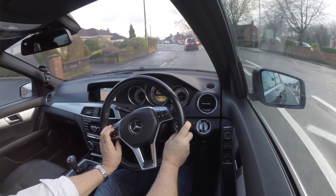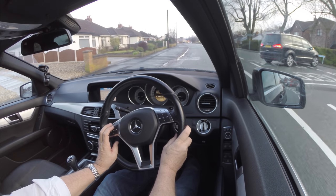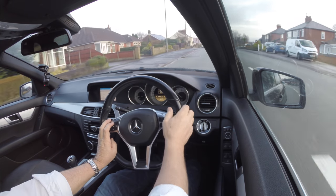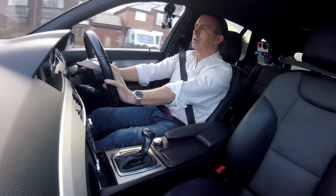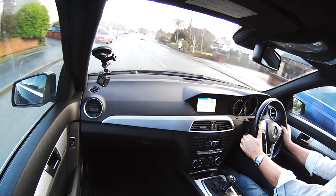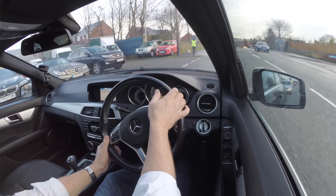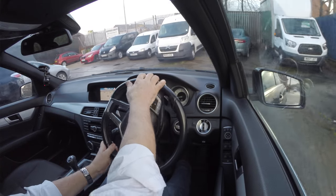Trip computer there shows you your average speed, average miles per gallon, how long you've been out, how far you've travelled. It's done 73,544 miles now. Here we are back at the garage.